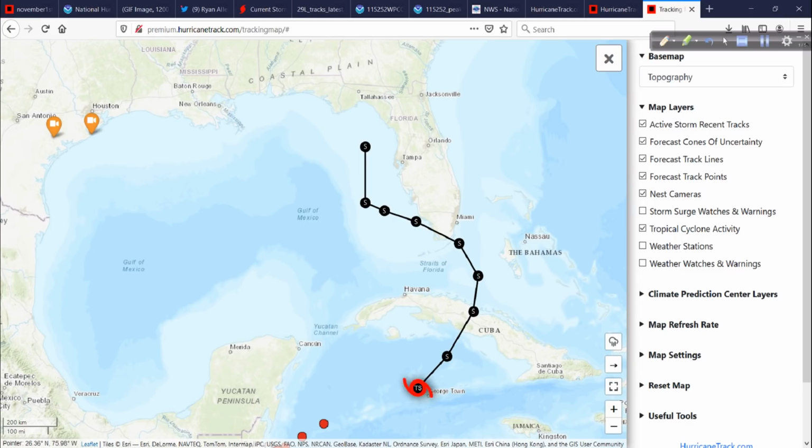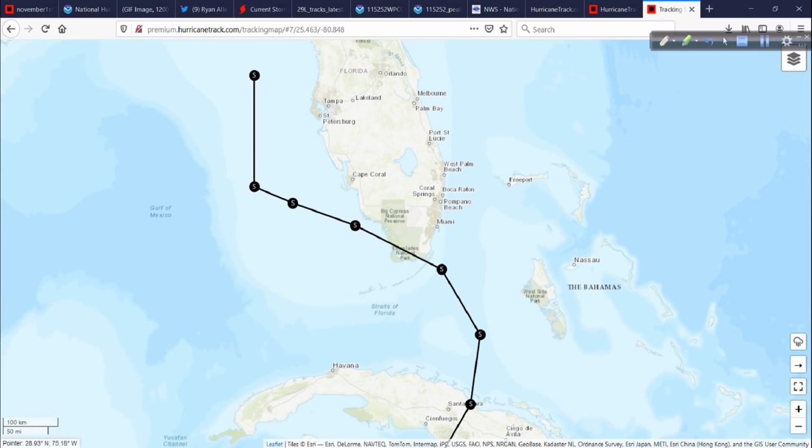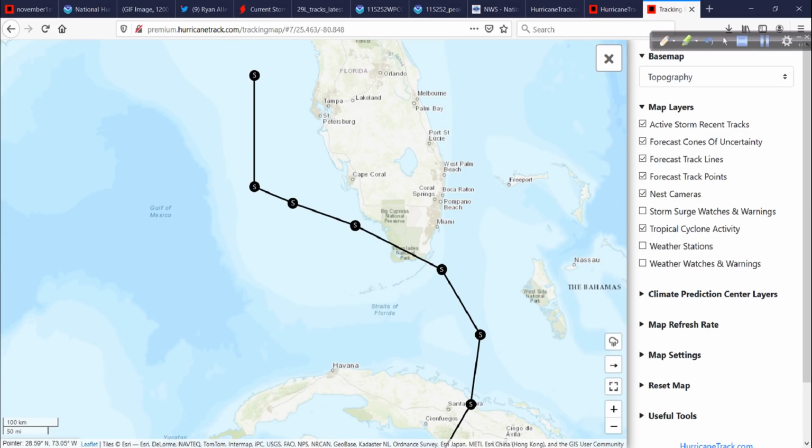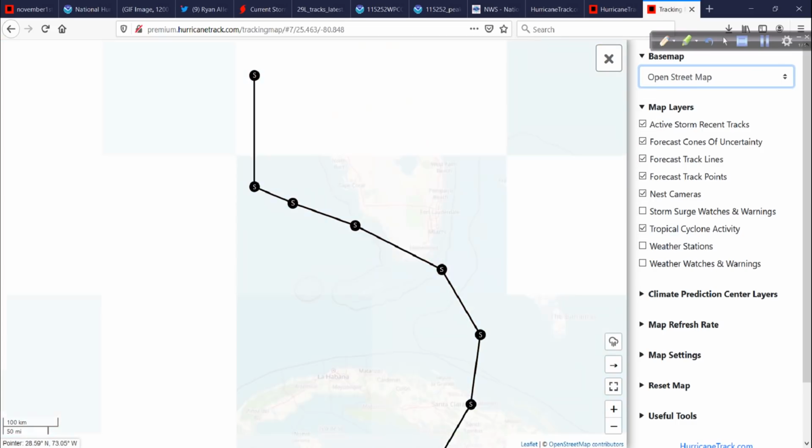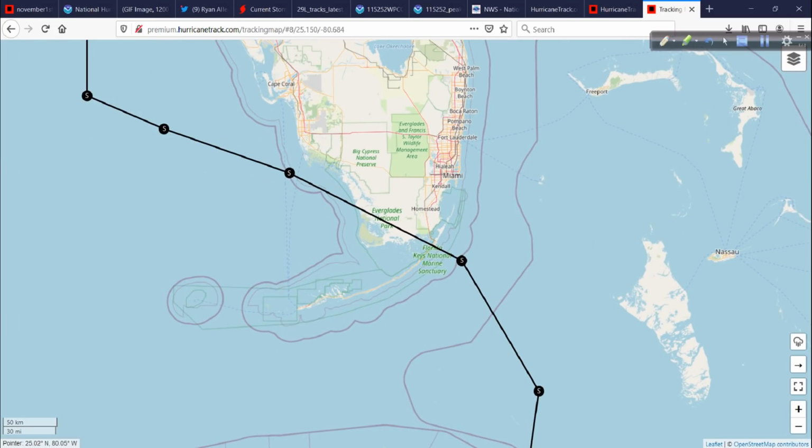And actually, this map was created by one of our patrons over in the UK. His name is Will, and he made this map for us. And it's awesome. You can zoom in to street level. So if you want to know where that center is going to cross, you can zoom right on in. You can click on these little areas, and it tells you what's going on.